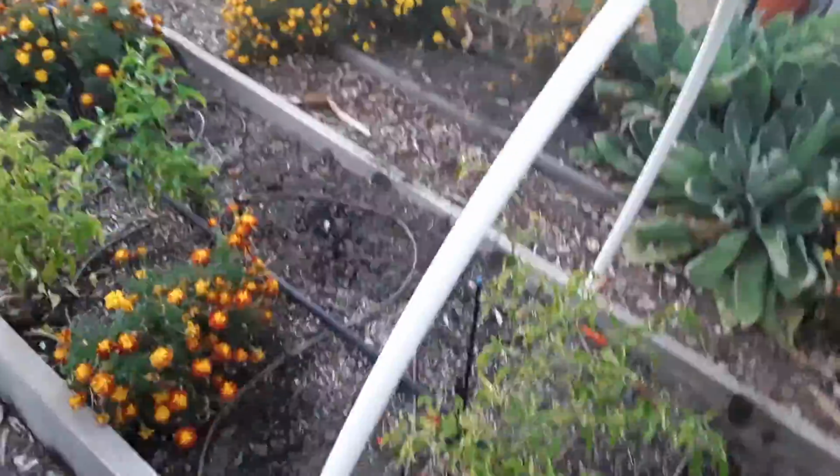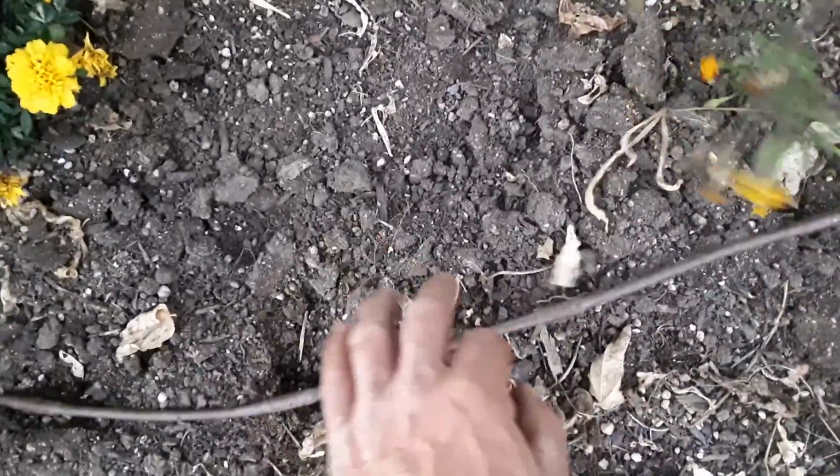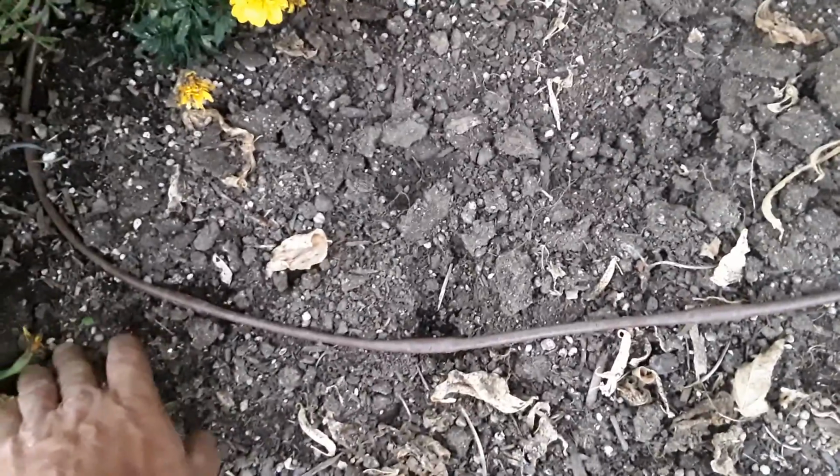On the old garlic. I may have planted more somewhere. Not sure where. Oh, I think maybe I planted them over here. Maybe I did plant some over here. I don't know if I did or not. I don't recall. Maybe I didn't.